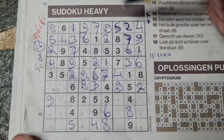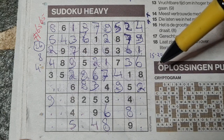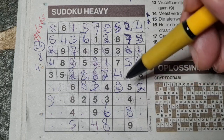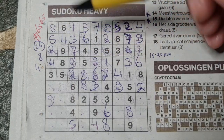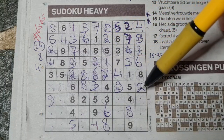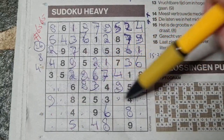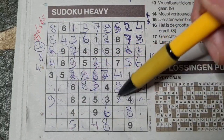Then, let me see. 1, 6, 2. How about 1, 7, 6? 1, 6, 7. 3 missing numbers in this row: the 1, the 6, and the 7.